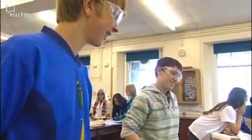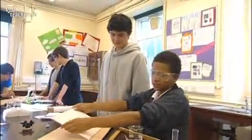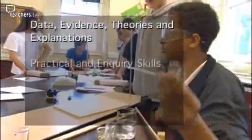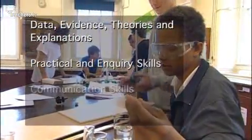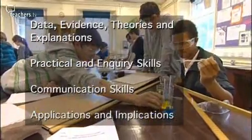The programme of study for How Science Works is broken up into 4 different areas: data, evidence, theories and explanations, practical and inquiry skills, communication skills, and applications and implications.